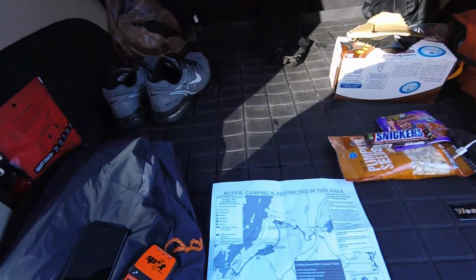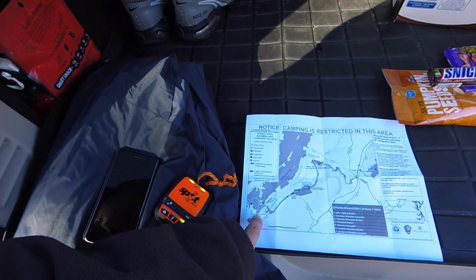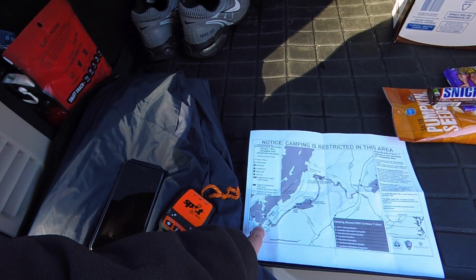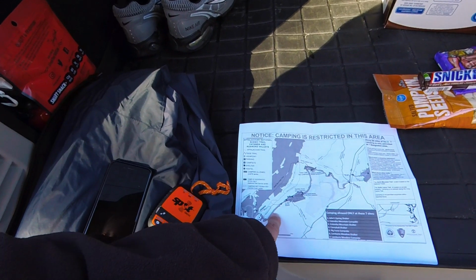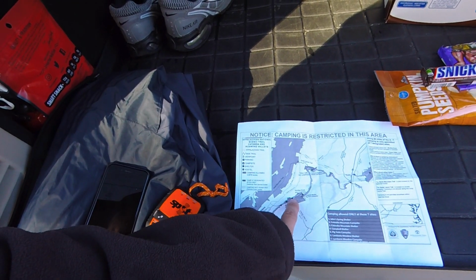So we're at the Dragon's Tooth parking lot right now. This is where we're at, right here at this parking lot. And we're going to go south about 2.5 miles to Dragon's Tooth, visit that overlook, and then get on the Appalachian Trail there and head north all the way up here to Catawba campsite. There's a shelter there. That's the one we're targeting.